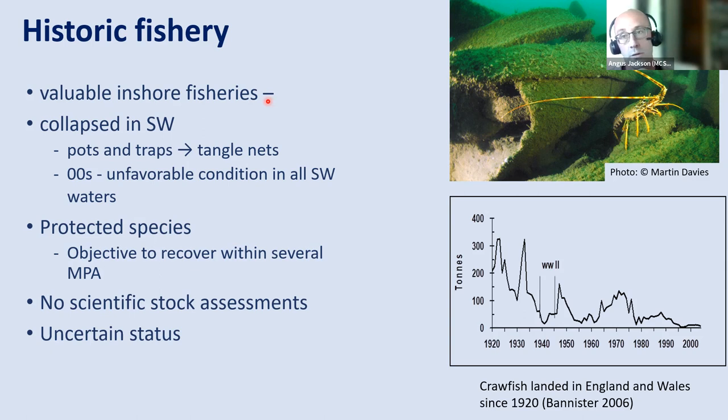So right the way through the 2000s, any assessment of crawfish was just seen to be in an unfavorable condition right across the southwest, such that it became a protected species. And it's a designated feature within several marine protected areas with the objective to recover to a good level again. But as with lots of the less common fisheries targets, there's no scientific stock assessment, very challenging to do that. And so the actual status of the species has been really uncertain for quite a while.